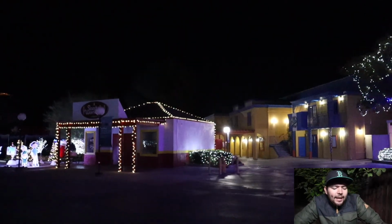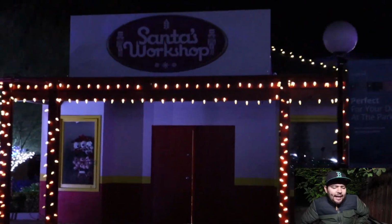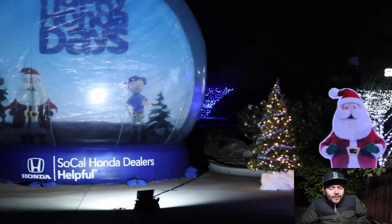And here goes the shop. They just put up some lights around it, but that's fine. It looks nice. And of course, here's some more advertisement for Honda.